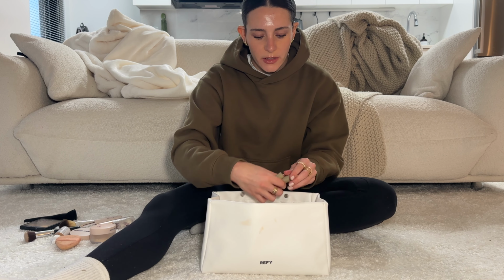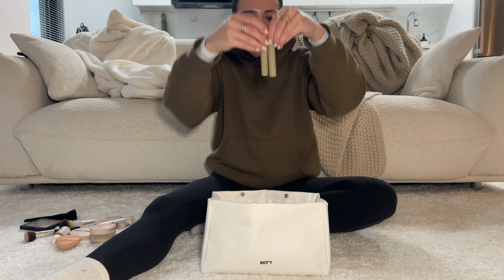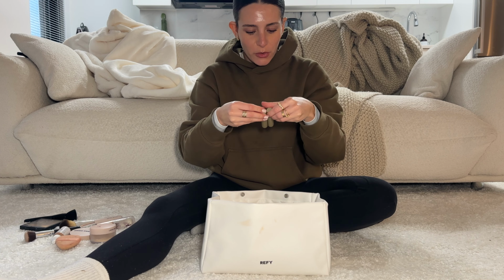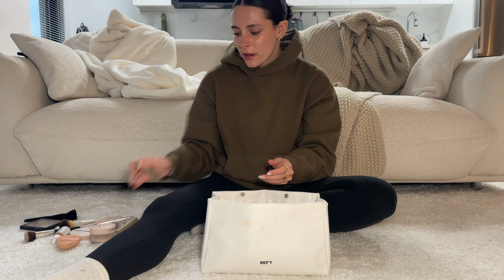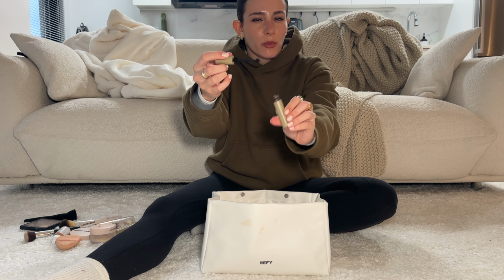Next is, I don't know why I have two of these in here and both of them are so old the label is totally rubbed off, but these are the Refy Brow Tint. Both of them are the shade Deep Brown. I honestly don't know why I have two and why they're both open. These are just my favorite brow gel ever. I also have not used any other brow gel. I've used other brow products, but this is the brow gel that I keep going back to.